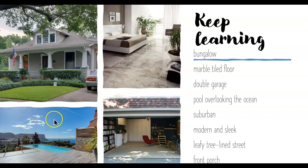This picture shows I think a house that belongs to a rich family because they have a pool overlooking the ocean. This house and this house are suburban. Suburban. Not in the city in an apartment building, but on the outside of the city where there's many single houses. Suburban.